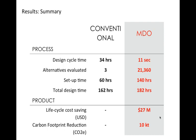So I think this is the kind of practice that we can have in the future with the kinds of tools that we are seeing emerging and that we can develop through collaboration with companies.